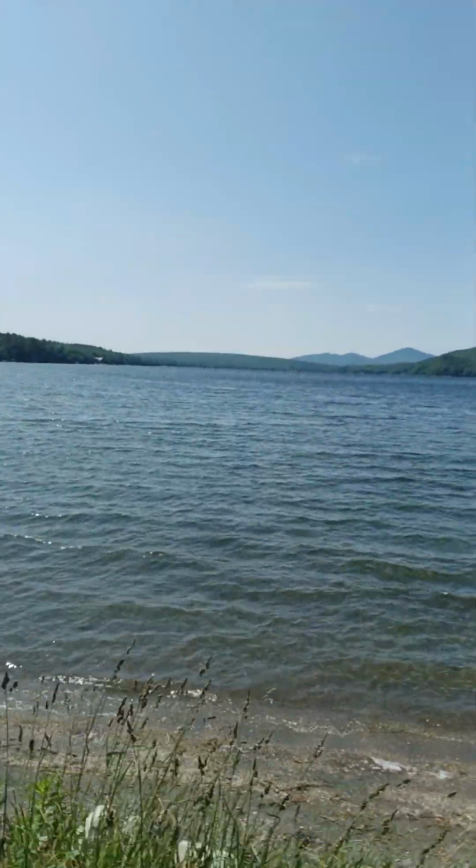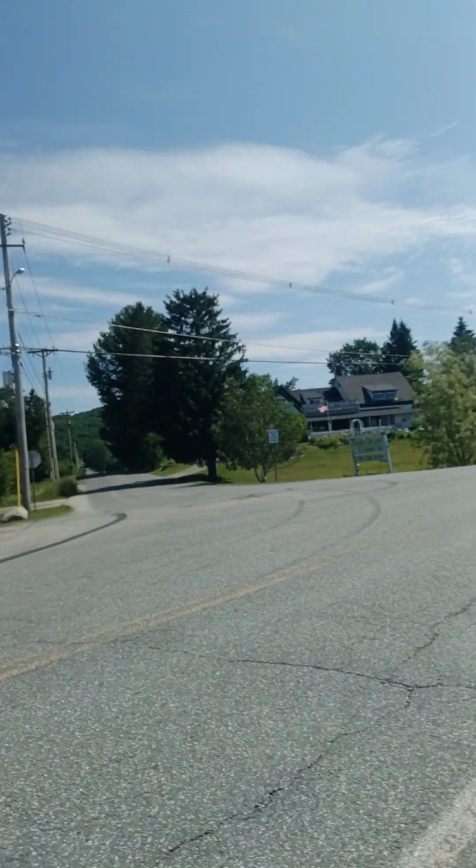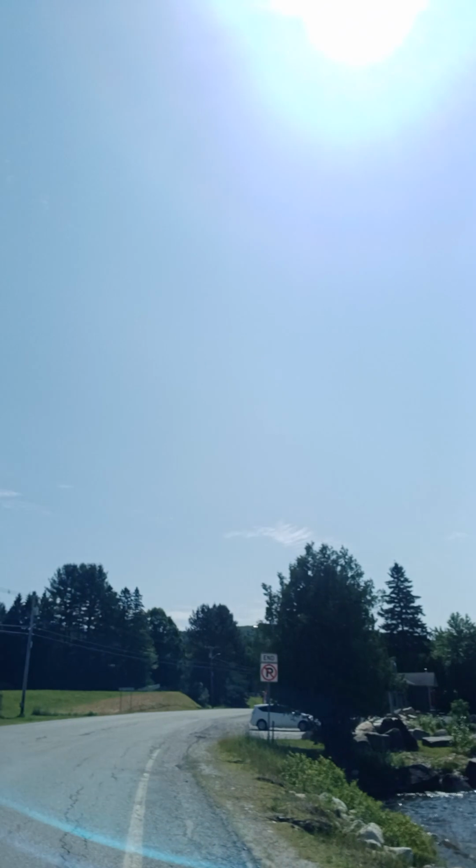So now we're walking along up on the street, and I'm just going to show you, because this is the most beautiful, just simply adorable. There are cars going back and forth, but see if you can see this. We'll have to go across the street.